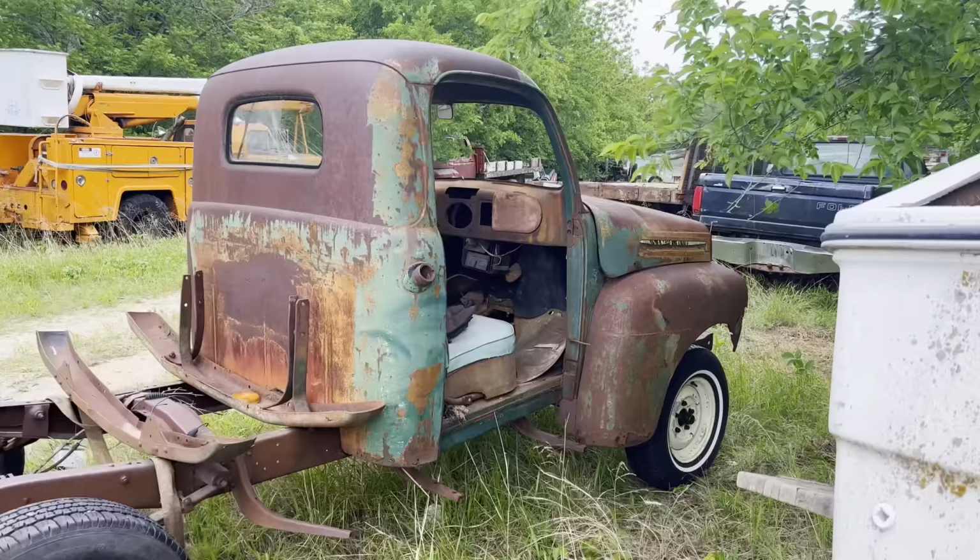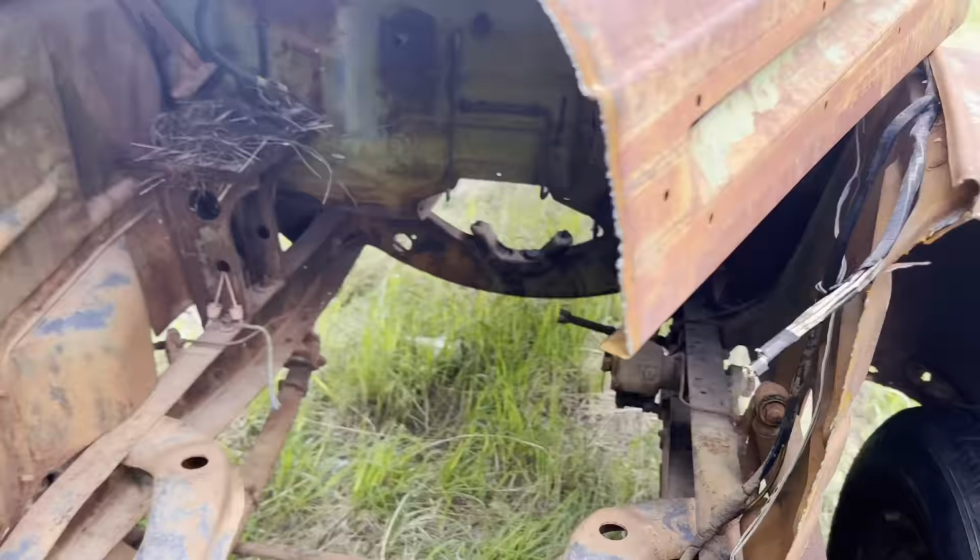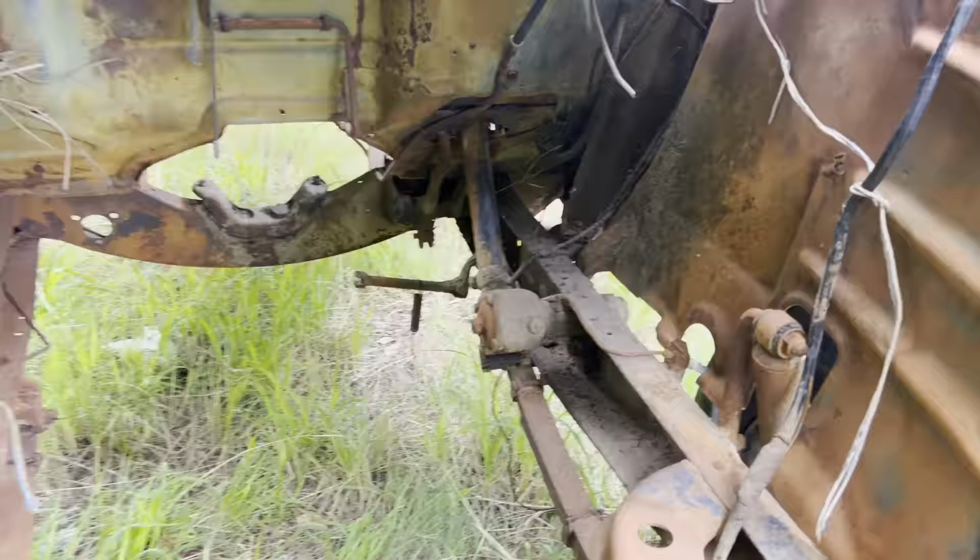I did have a guy wanting to buy the gearbox off of this and some pedals and whatnot, but I just haven't had time to pull those parts. And then this guy showed up wanting to buy the whole thing like it sits. So I guess that's what we're gonna do. I've got more of those gearboxes and pedals and stuff on other trucks, so I can always pull those off of something different for them.